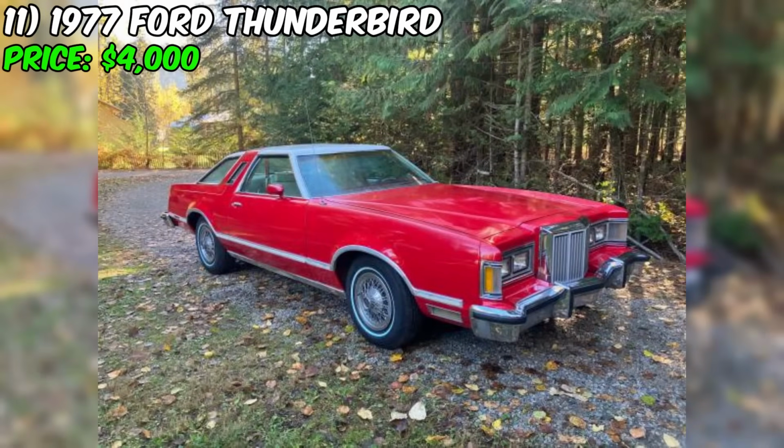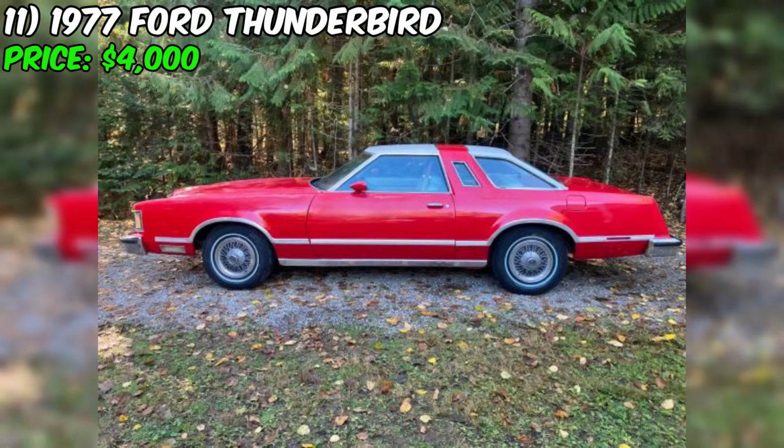The car is finished in a beautiful red paint color that's sure to turn heads wherever you go. There's just something about a classic car in a bold, bright color that really makes it stand out from the crowd. Now let's talk about the price.